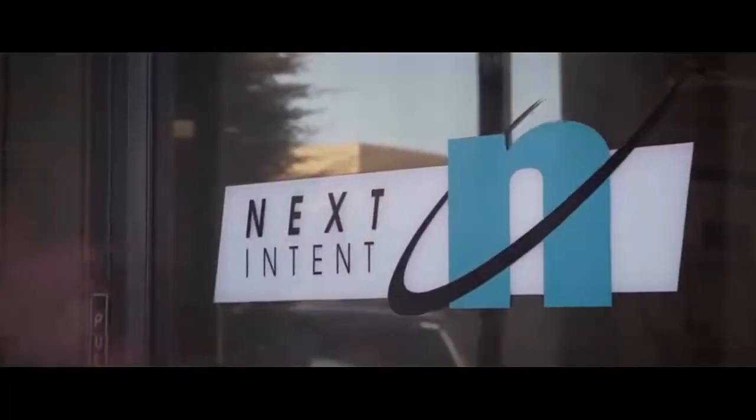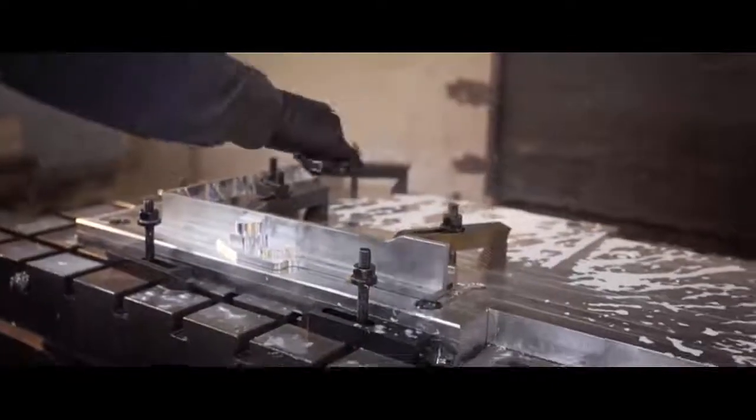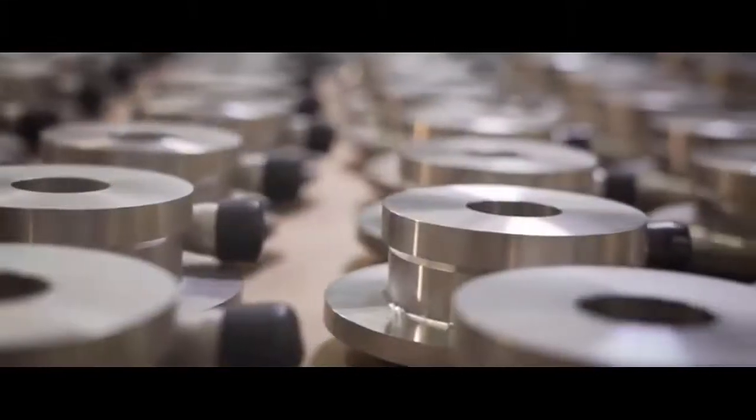I'm Rodney Babcock, President and CEO of Next Intent, where we build really cool stuff. Since we've been using GibbsCAM since 1996, the complexity of work we've seen has grown, and GibbsCAM has kept pace with us to be able to take on mill turn, to be able to take on 5-axis positioning, 4+1, and then also do full 5-axis impeller type of work also.